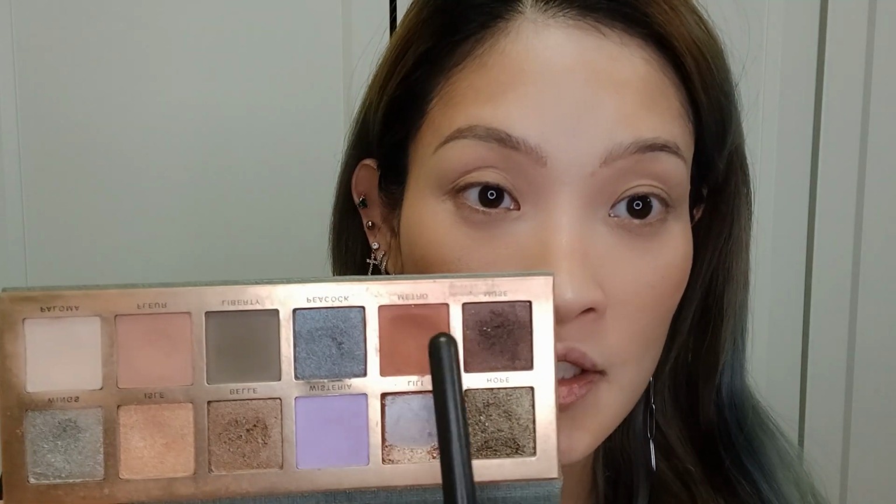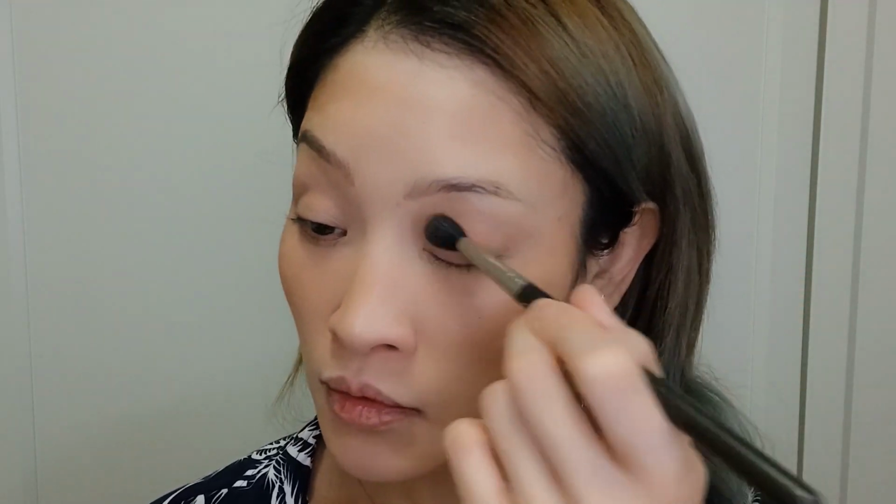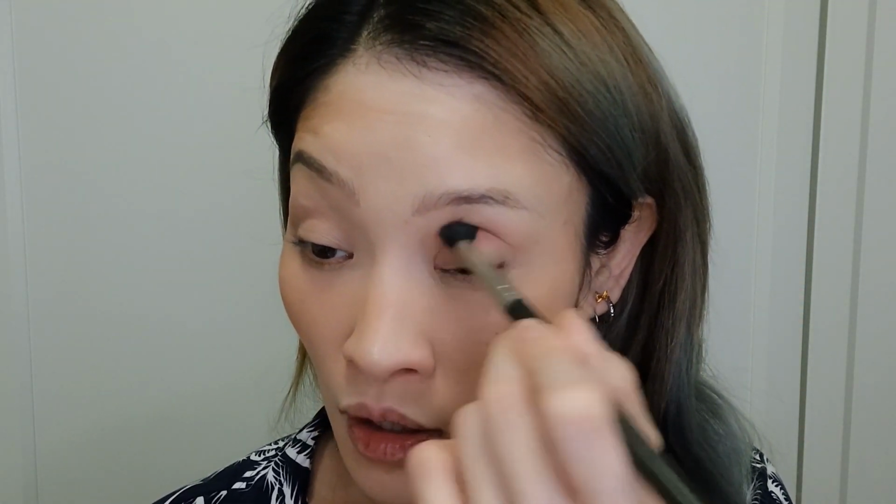And for the brushes, I literally use only 2 brushes for my daily look. These are both from MAC. This one is MAC 212, and this is MAC 224. I've had this for over a decade. If you want to invest some money in a brush, this one is not going to make you regret it. So I'm going to use this and this. I'm going to mix this too using this brush. Just go all over from the lid and the crease.